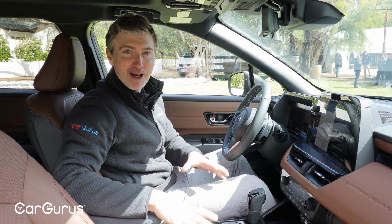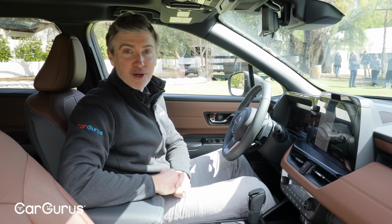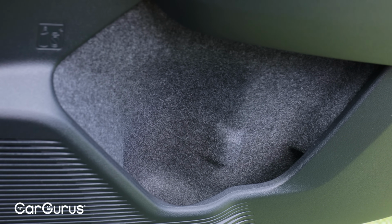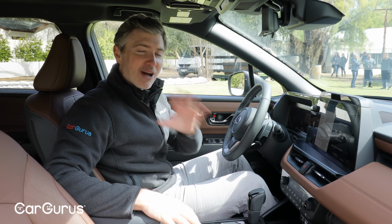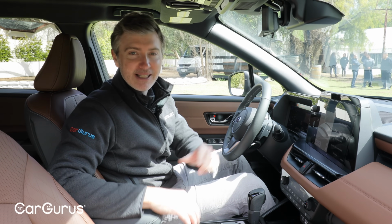And then for the outdoorsy-minded folks, I love this bit of detail. The water bottle holder on both of these front doors is now not only able to hold a 32-ounce Nalgene water bottle, that's one of the big ones, but it's also carpeted. So when you have one in there, it's not rattling around in the hard plastic. That's a nice little touch that shows that Subaru really knows its outdoor customers.